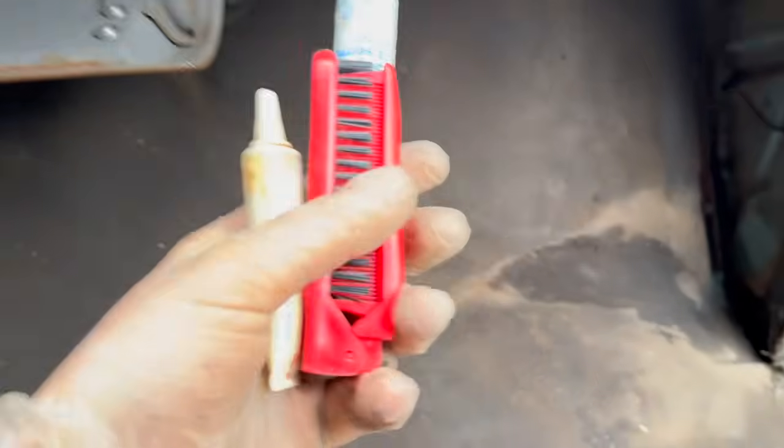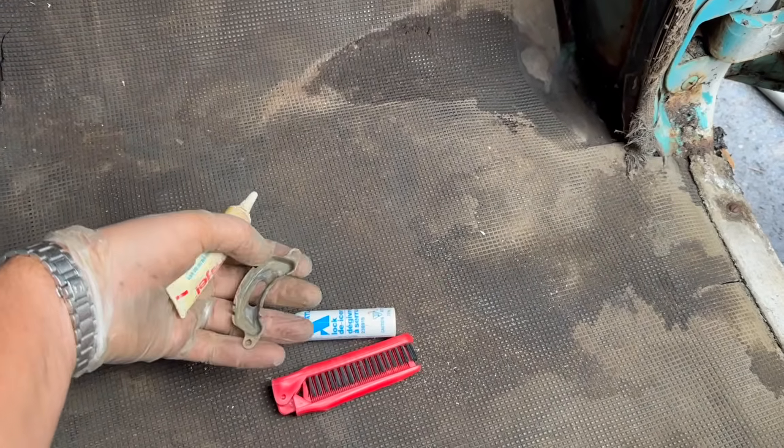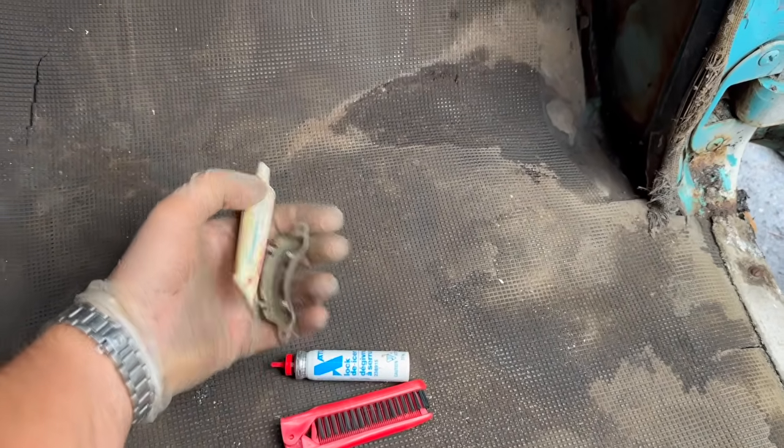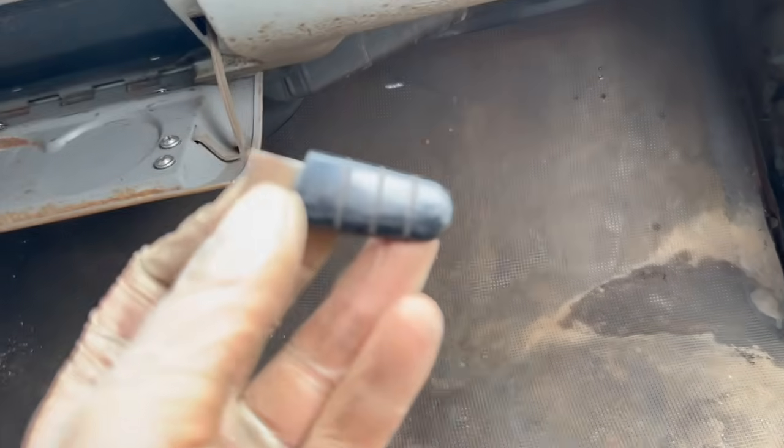Yes. Brush. Lock de-icer. I mean, that explains why we've got a little bit of rust happening here, because it was a winter-driven car. Matches from American Bar. Okay, well, oh, there's the broken piece of the handle.